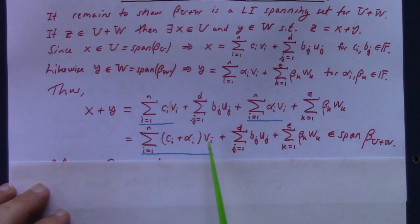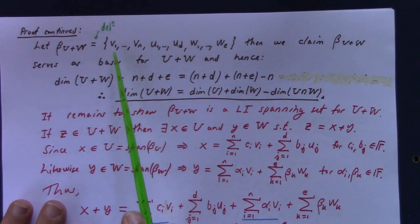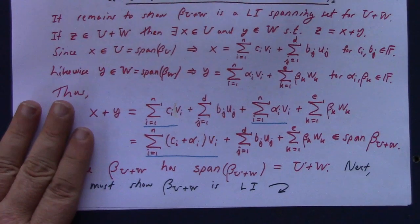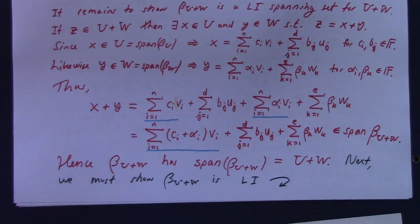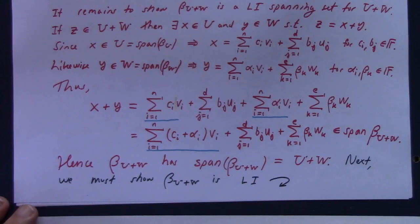You got something that's a sum of v's, u's, and w's, which is exactly the content of beta U plus W: v's, u's, and w's. Therefore, beta U plus W can form x plus y, which is an arbitrary element of the sum, as a linear combination. Therefore, it's in the span of beta U plus W. So that's a spanning set, yay. So it remains to show that beta U plus W is in fact linearly independent.